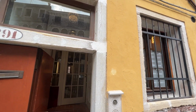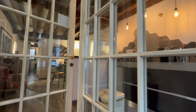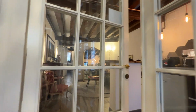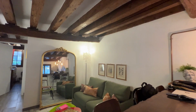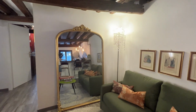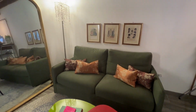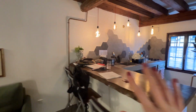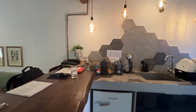Okay, so here's my little window. Here's our door. And here we go. Welcome to the Airbnb. It's actually nice and cool inside. And we have our living room area. Hey! I've got my whole charging station over there. My adapter is in the wall, which I've brought everywhere that I've stayed in France and now here in Italy.